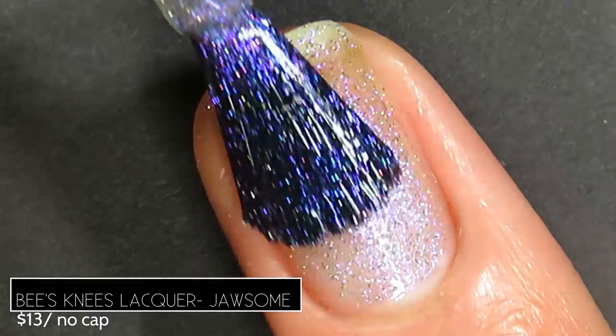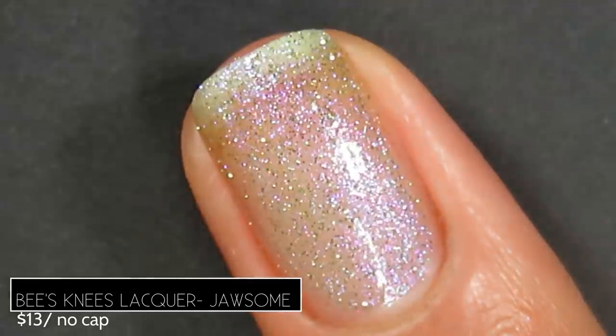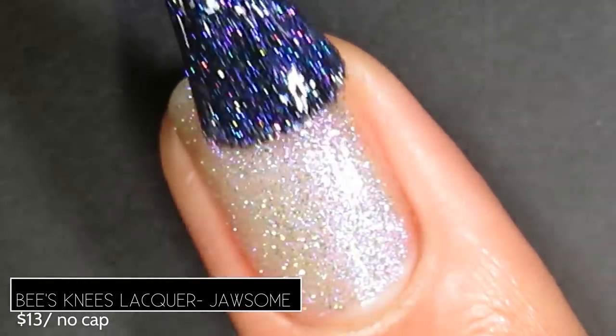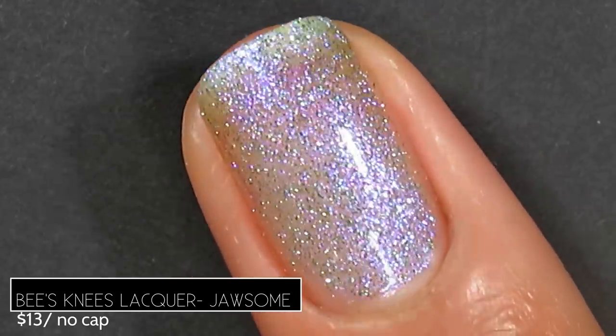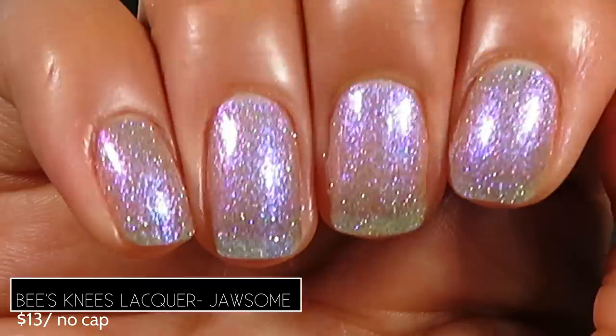So on application, this one was super sheer. You can see in three coats, which is what I'm about to go in for, you still get a whole lot of visible nail line. If that is your thing, you are absolutely going to love this polish. Personally, I'm not a big fan of a lot of VNL, so I prefer it as a topper, which I will show you here in just a second.